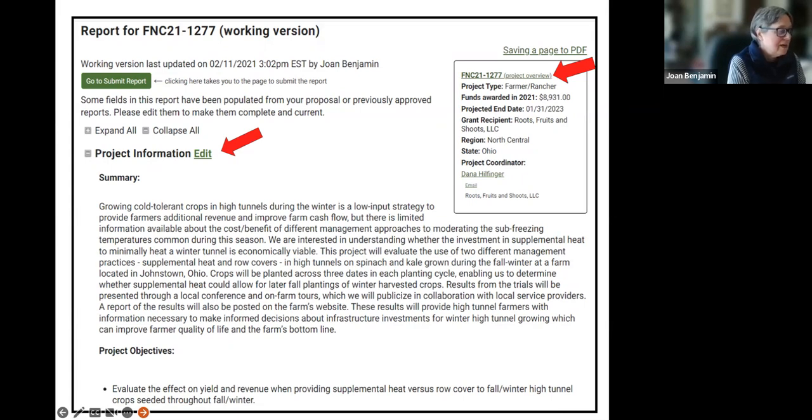So once you click on the working version, you'll see something like this. So what this is, is the titles of each section that we want you to fill out. And next to each one of those sections, it says edit, and that edit button opens up a text box so you can add information. There was a question that I'm going to turn over to Marie here on standalone pieces.